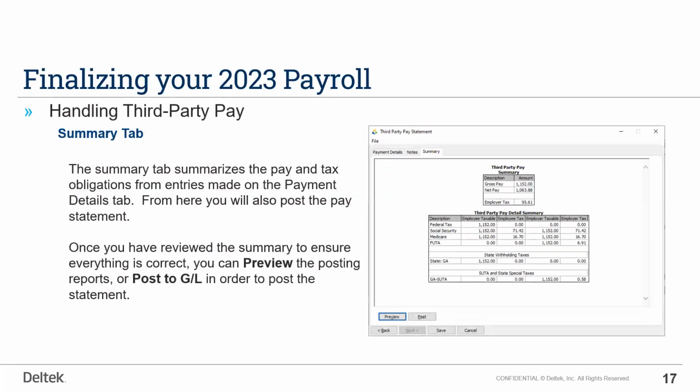There is a summary screen which will summarize all of the entries of what is in there, what the employee and the employer taxes would be, and what the liability would be. You can preview it or post. If you preview it, it'll just look at it. It does not post to reports or to the general ledger or show on the reports until you do click on the posting. Once you hit post, then it will flow into your reports and post into the general ledger.